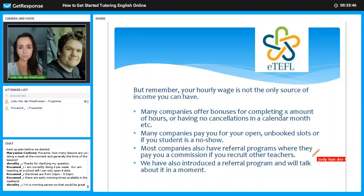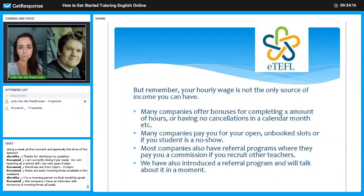So most companies also have referral programs where they pay you a commission if you recruit other teachers. It's the same thing in all the companies. As soon as you get hired, they'll send you a link, a very long bunch of numbers and letters that's unique to you. And if you find somebody that wants to teach online, you give them that link, and if that person gets hired, they pay you. I know for Dada, for example, used to pay $100. That teacher had to be hired and then be working for a month and then qualify, and you used to get $100. And I know another guy that was getting up to $9,000 a month sometimes in August and in the busy areas. But anyway, we have also introduced a referral program, but we'll talk about that in a moment so you can get used to the idea of it.